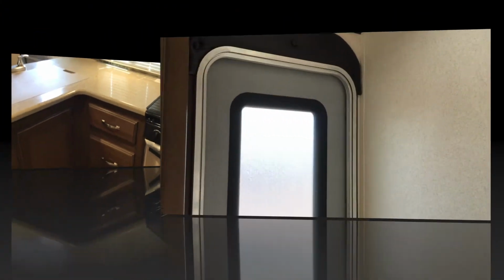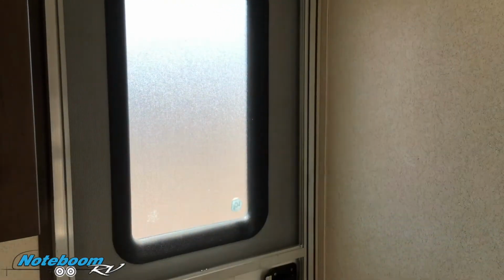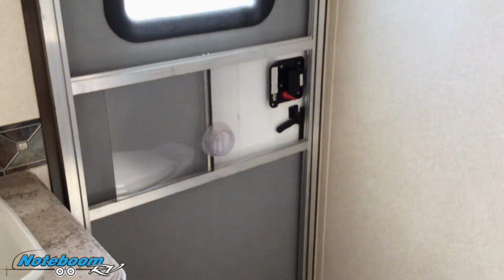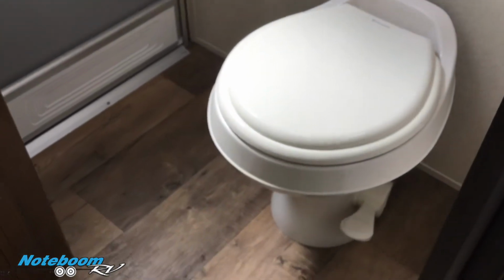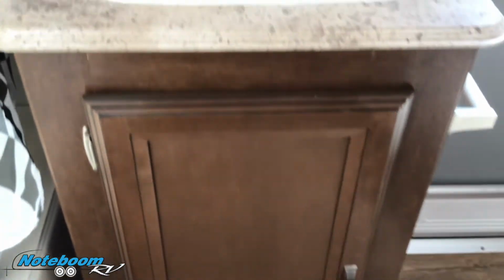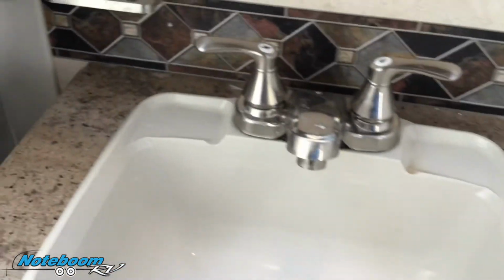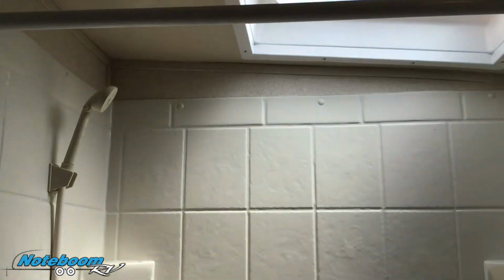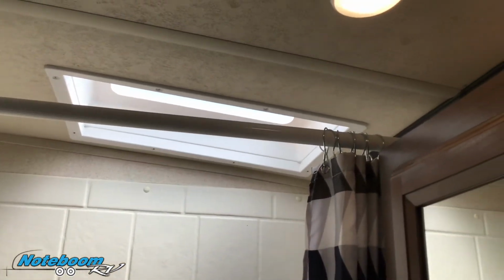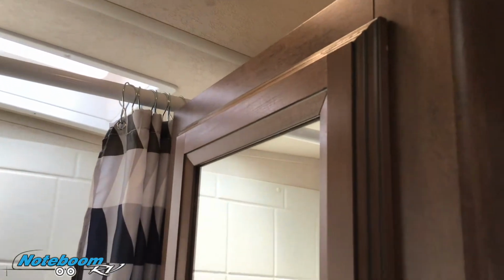But let's take a step back and we'll head on into the bathroom here. Inside the bathroom here, you can see we do have another entrance located right next to the outdoor kitchen that you saw earlier. Standard foot flush toilet. Nice kitchen sink here. It is a bathtub and shower combo. Big skylight in the shower. And then we do have a medicine cabinet over here as well.